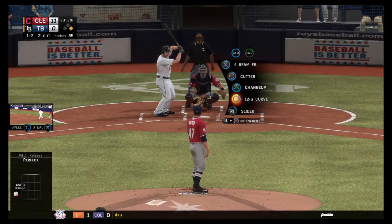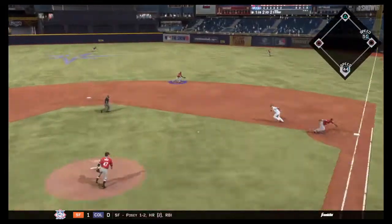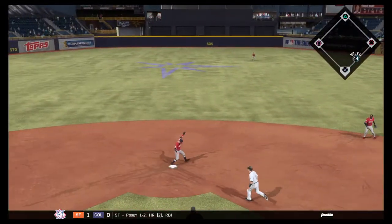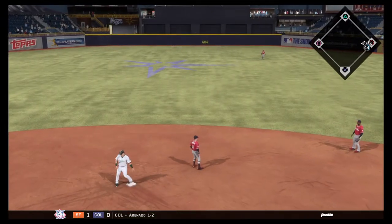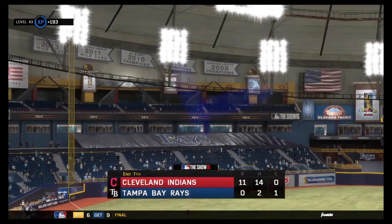A look here at the hits per side here in the late going. Sliced hard on the ground, scooped up, and that will conclude matters here in the 7th. 1 left for Tampa. They trail in this one 11-0.